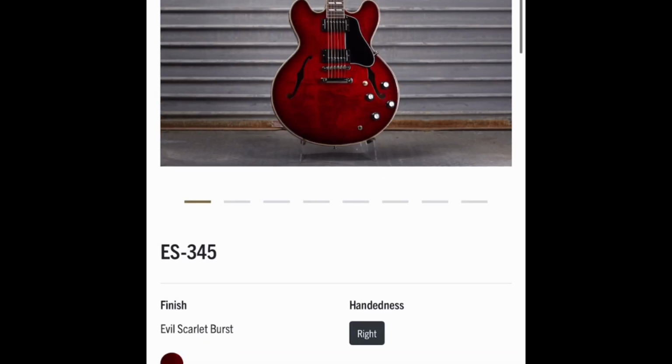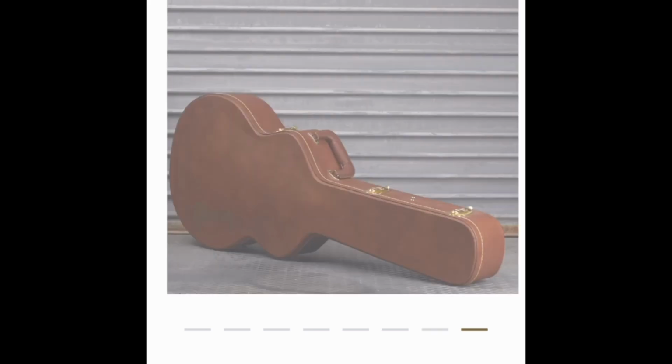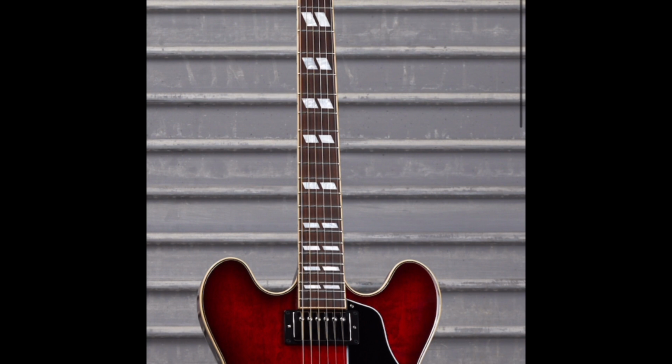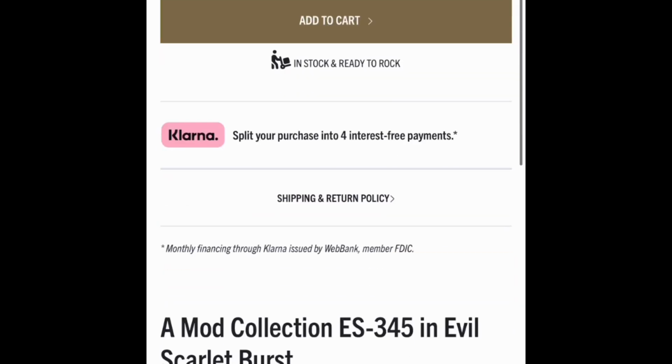$3,600. I like the split. I'm not gonna get a better shot. I don't know why I went this way. Whee! I like the inlays. I like that. So what do we have?